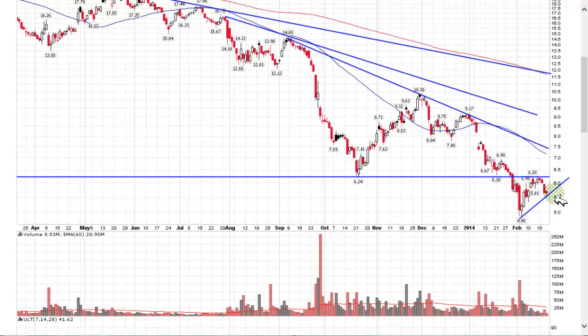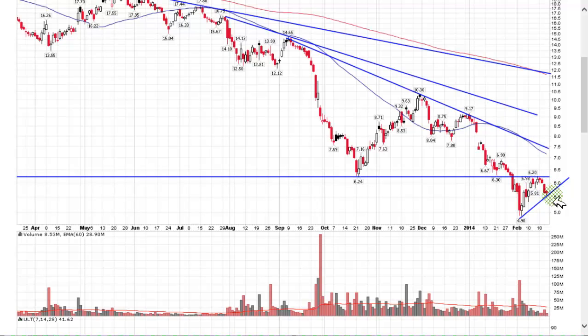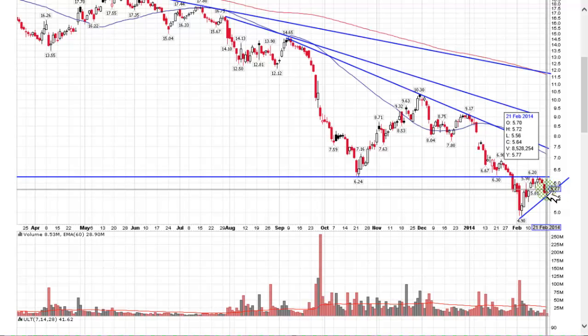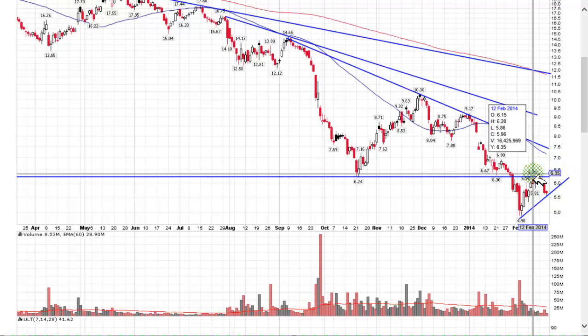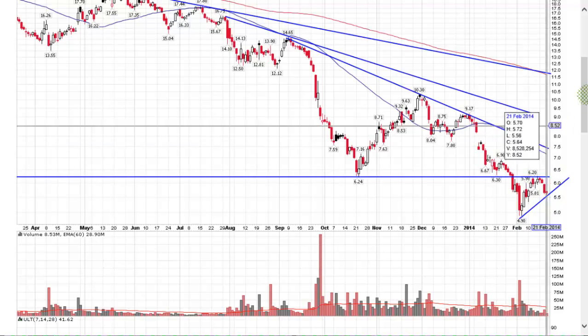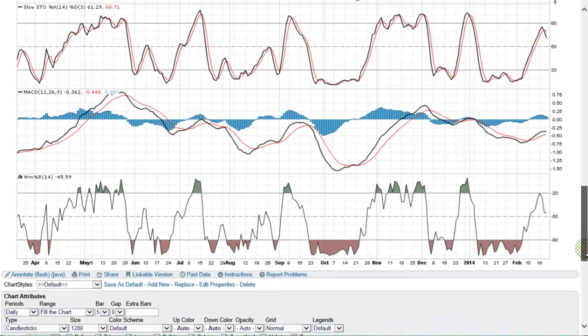So a stop loss should be put in just below the lower band of this rising uptrend channel on a closing basis. What does that mean? If the stock closes below this lower band, it can retest it. You don't want to stop out too short because it may just bounce back later in the day. So keep your stop loss a little bit fluid on it, and I would be an adder to that position on a close above $6.20. Lots of shorts in this stock looking to get squeezed, and that may just happen.